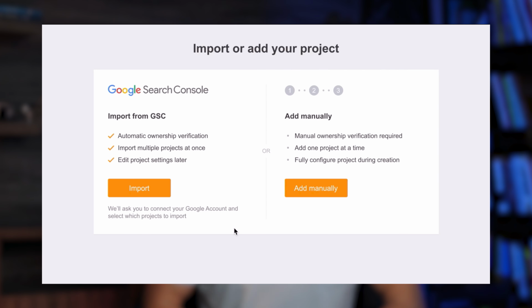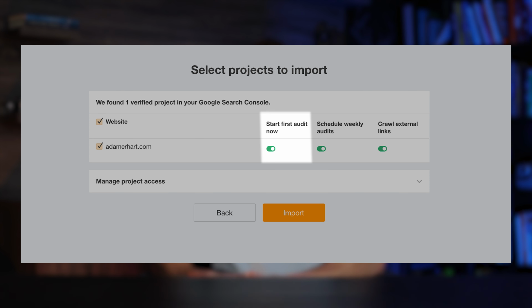My advice here is to connect with Google Search Console because it's going to make the whole thing a whole lot easier and automatic. Once that's done, I'll select Start First Audit Now, schedule weekly audits, and crawl external links, which is a key part of off-page optimization, which I'll cover in just a minute. Then click Import, and the website audit begins.